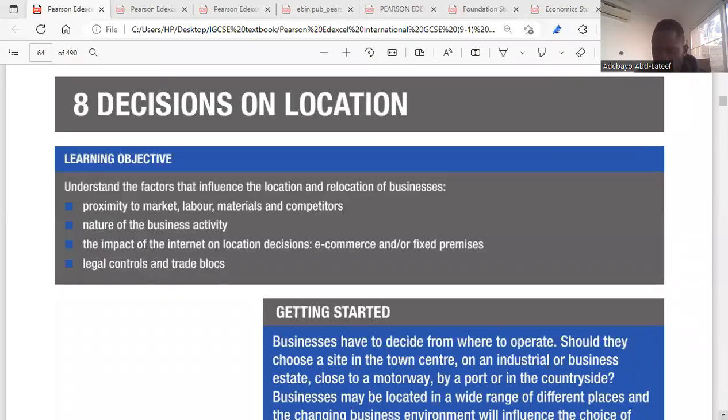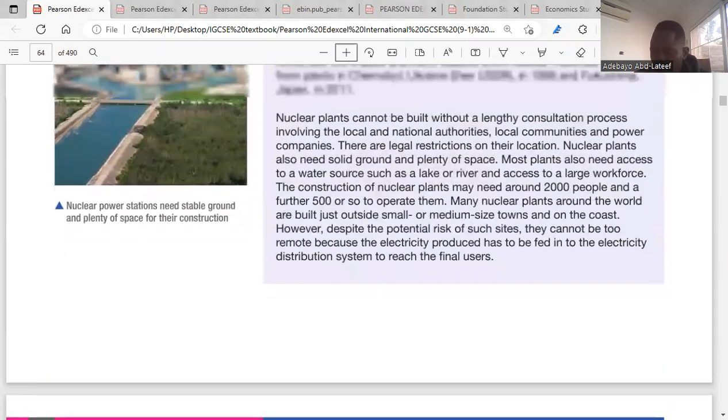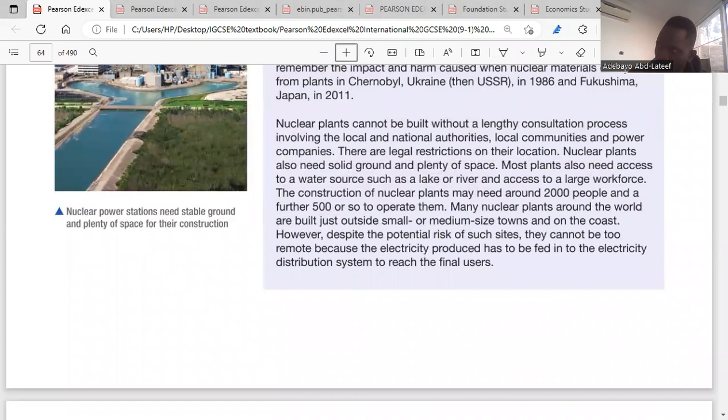Decisions on location. When we talk about decisions on location, we're talking about where businesses are set up. So what do they put in mind before setting up in that location? That is decisions on location. So let's quickly go to the case study.